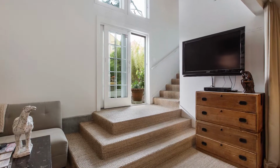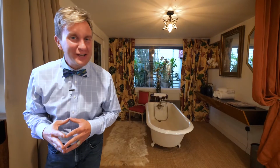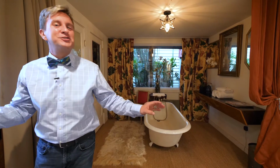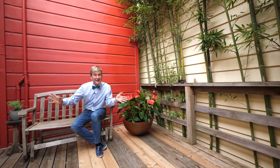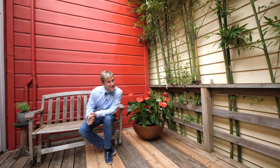There's a thin veil between inside and outside space at this house. So let's go take a look at the magical outdoor spaces this home has to offer. Outdoor spaces are everything, and this house has so many. We're sitting in just one of them, but I want to take you to my favorite, so let's go.